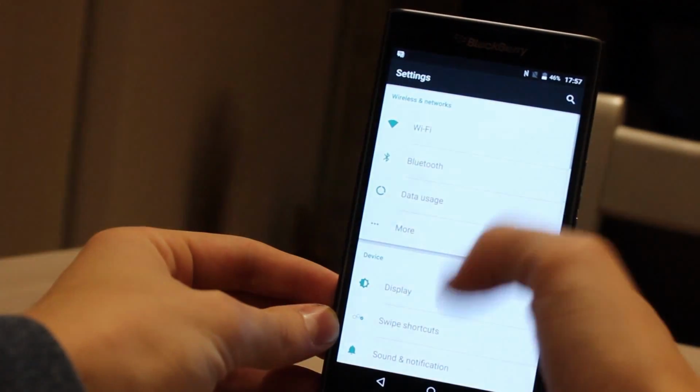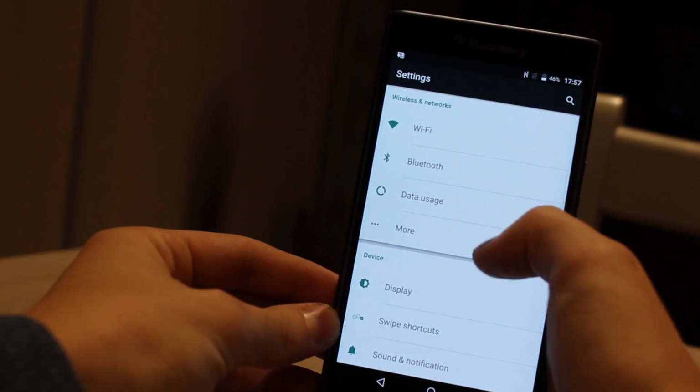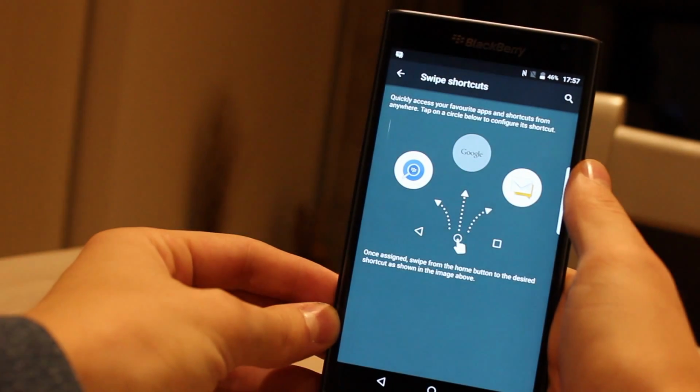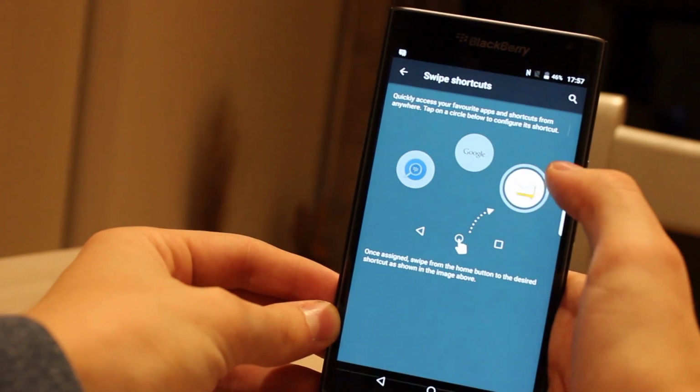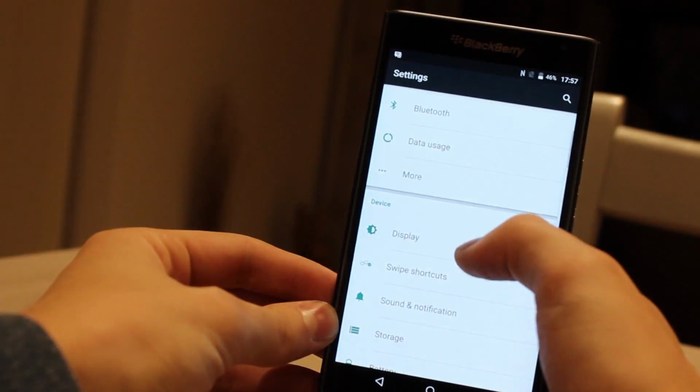3GB of RAM is available on the Priv, and 90% of the time the Priv handles tasks well, but it can at times lag for up to 5 seconds. This should not be happening. I'm confident it will be fixed in future updates, but at times it lacks the premium feel.